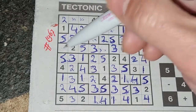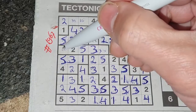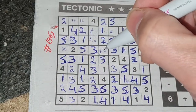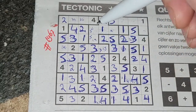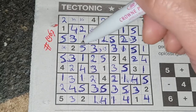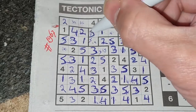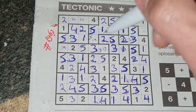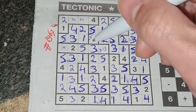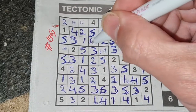A 1 and a 4. Let me mark those numbers. A 1 and a 4. How about this? Now we have a 5 here, so this cannot be a 5 anymore. This box should be the 5. 4 and 3 are left. We see here 3, no 3 there. 3 should be here and the 4 goes there.